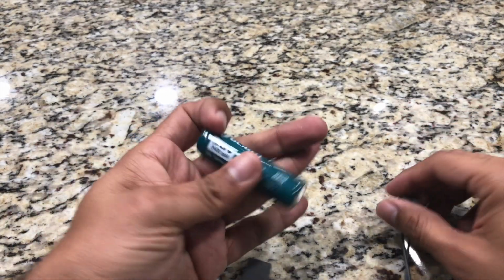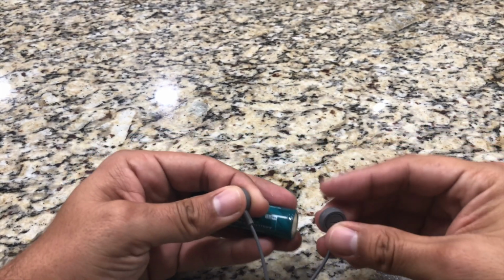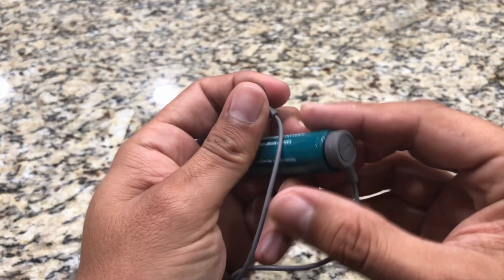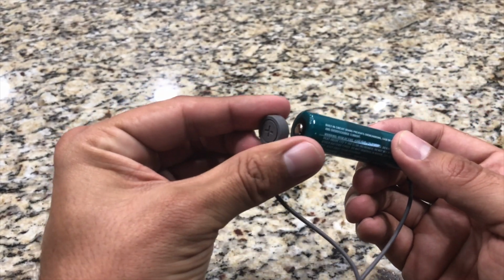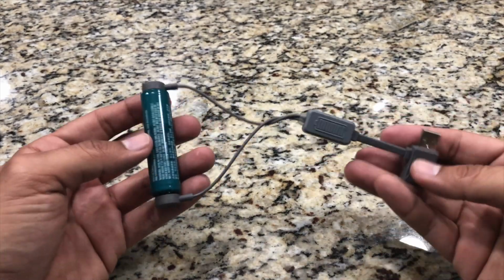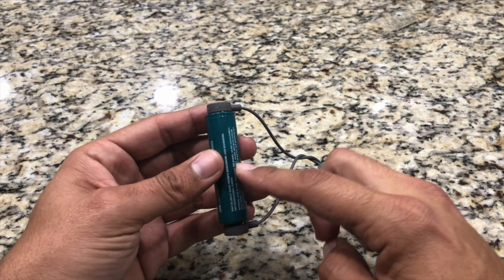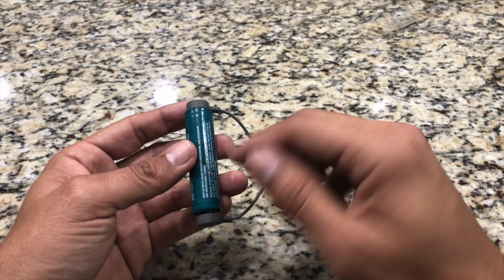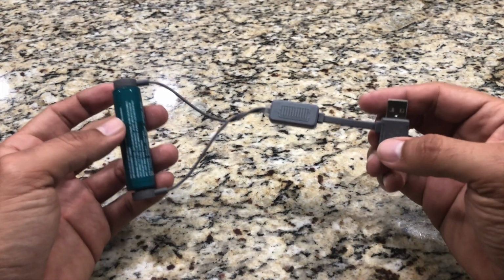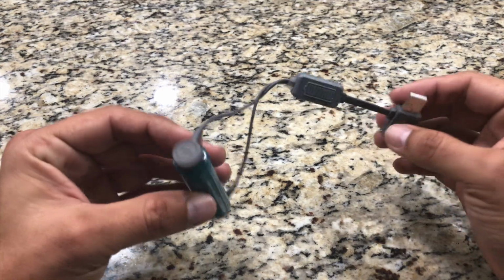You've got these magnets, and you identify the polarity. If there's a negative, you put it on the negative, and you plug it in. By doing that, you start charging that battery. Basically, you charge a battery, and you can also discharge a battery or use it to charge a cell phone. You just have to plug it into the other side of the USB plug, and you change that charger and turn it into a power bank.